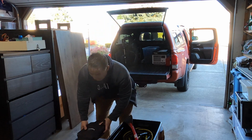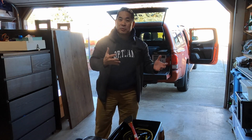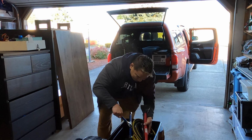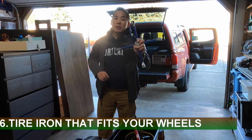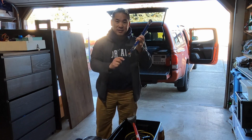The other thing, in case you've got to change a tire, you can't inflate it and get it to the next repair shop, you've got to have the right tool for the job, right? Make sure you have one of these packed so that you can get the tire off that's got the correct fitting, okay? Important.